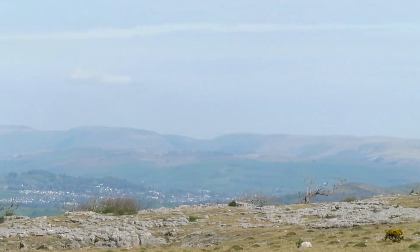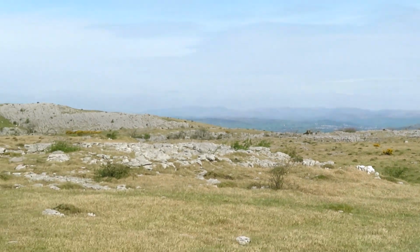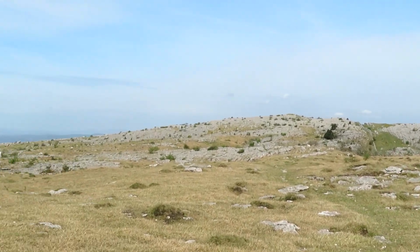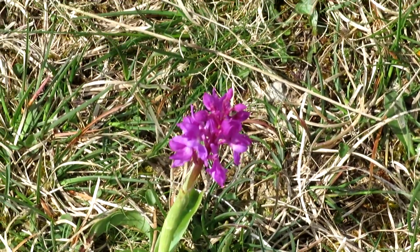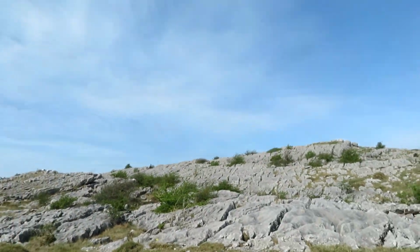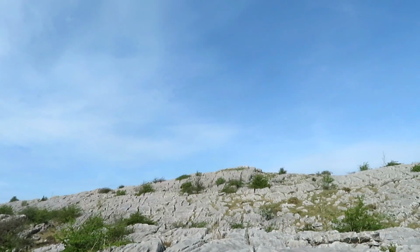Could be over towards Sedbergh and that way. And then a little bit more of New Biggin Crags, and we're heading to Farleton Knott. Keep passing these. It's a lovely little orchid that's part of the landscape up here. I'm just heading upwards and upwards now, hopefully to the top of Farleton Knott, which should be over here somewhere.